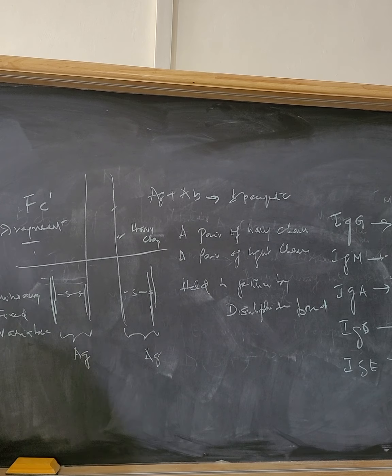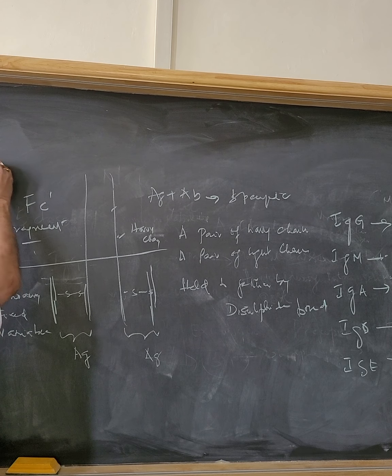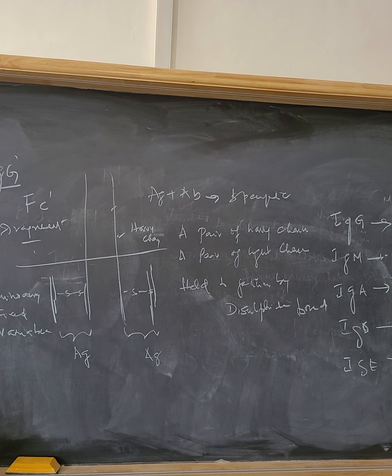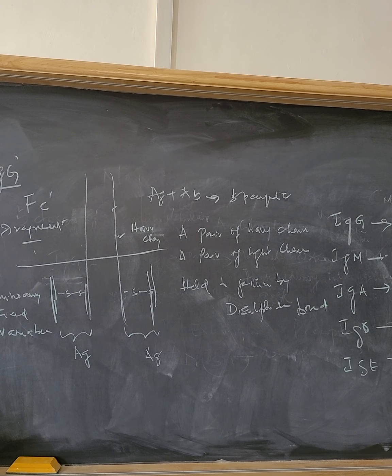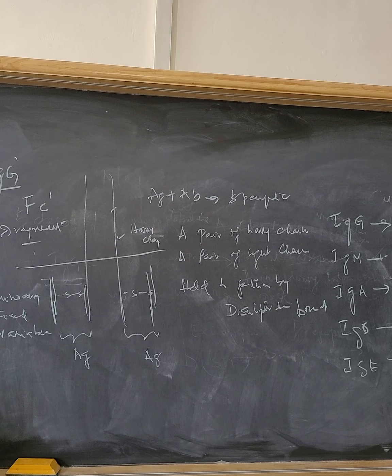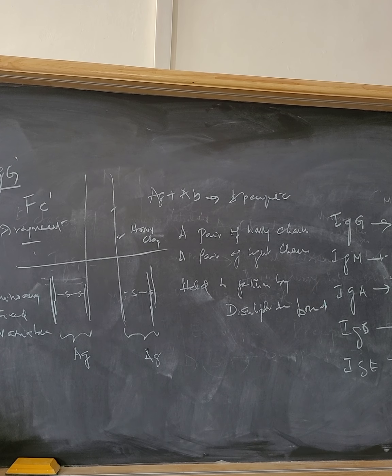Now coming to the structure of immunoglobulin. This is IgG. Now write down about IgG. IgG is about 80 to 90% of immunoglobulin. It has a molecular weight of 150,000.